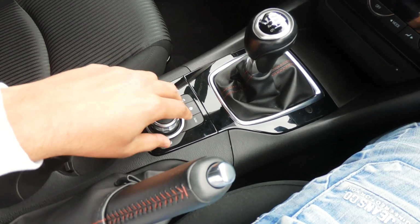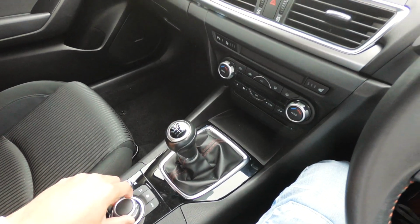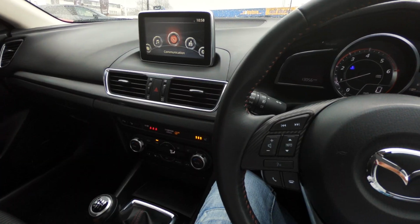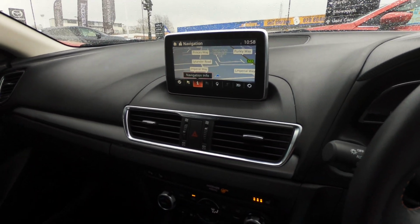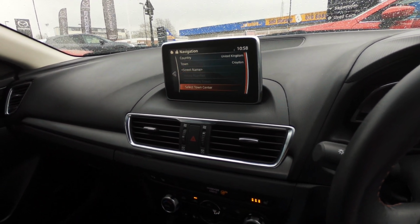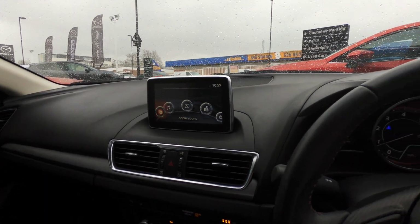Little round thing. I like this. It reminds me of the BMW one, but of course the BMW sat nav is the best. But I still love how they have this twiggly little thing. Pretty good. It's got a little sat nav up there. How easy is it to use? Let's see. Let's enter destination. Let's find home. Home for me is East London. Change it. Not bad. This is not bad at all.